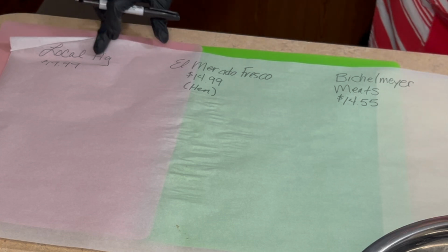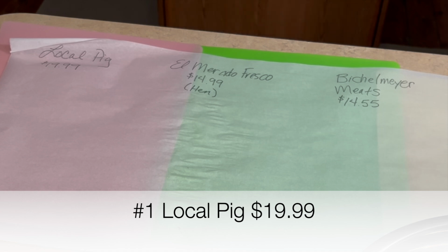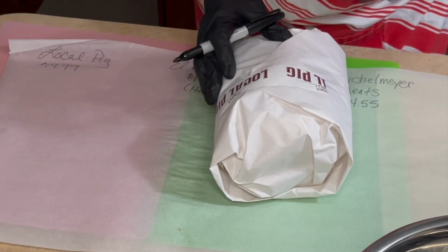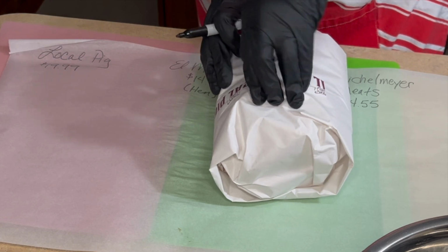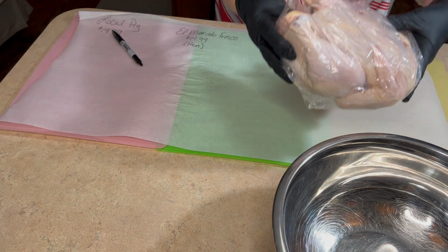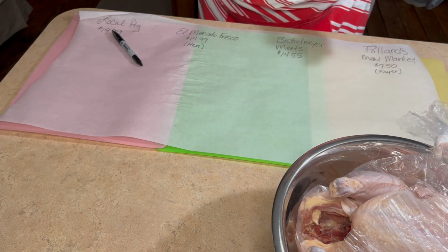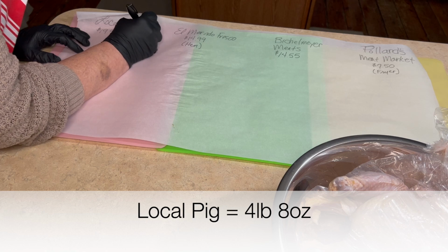So our first one here is the local pig, and that was $19.99 for the whole chicken. And that wasn't per weight. That's just how they sell them. $19.99 per chicken. Okay, we're going to weigh it first, and I'm just going to leave it in its bag because that won't weigh that much. Okay, so that is 4 pounds, 8 ounces.